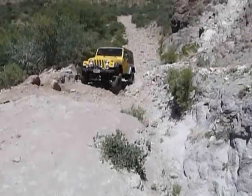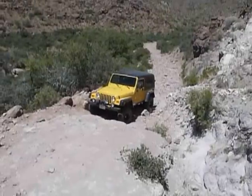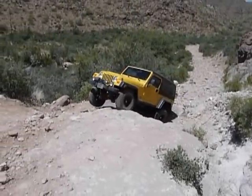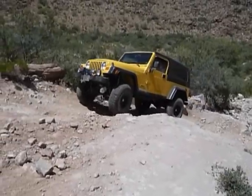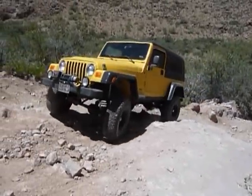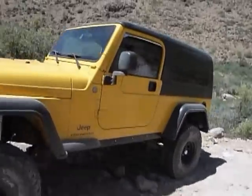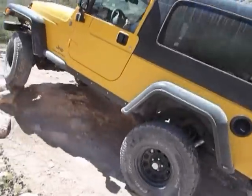Now you won't see my Jeep on this trail. This is Tim Naylor narrating. I left it home. It's too hot, and my Jeep doesn't have a top or air conditioning, and it's a long drive up to Hackberry. So I'm riding with Chris and his nice air-conditioned LJ.